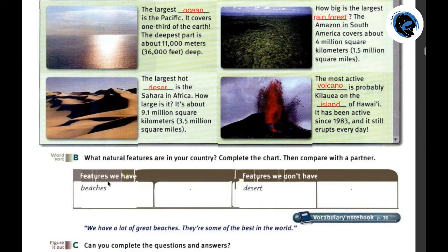For example, we can say that features that we have are like beaches and, for example, lake. And features we don't have are like desert and active volcano. You can add more to features we don't have and features we have, right? And you can use this example, like we have a lot of great beaches. They're some of the best in the world. You can talk about features we have in Iran and features we don't have, right?